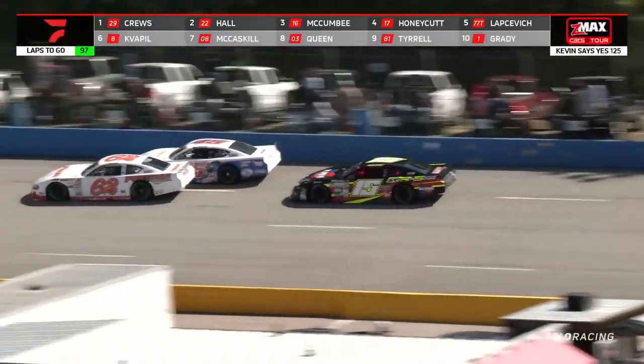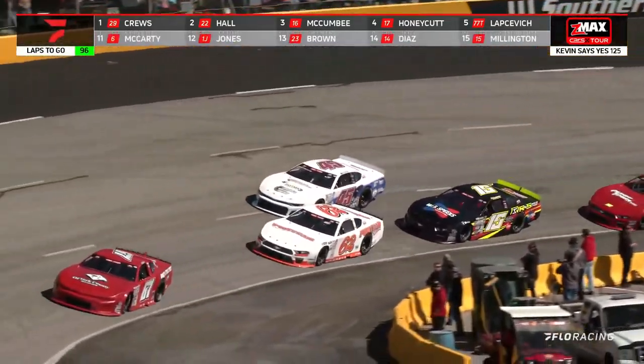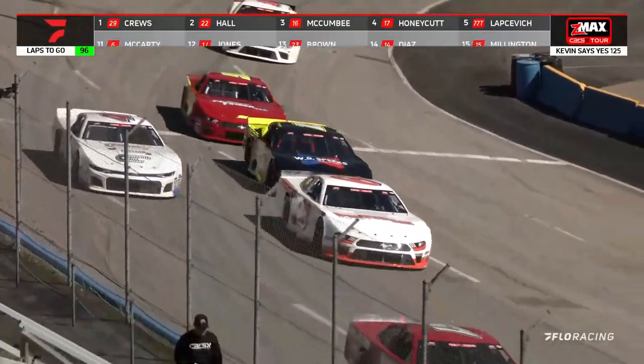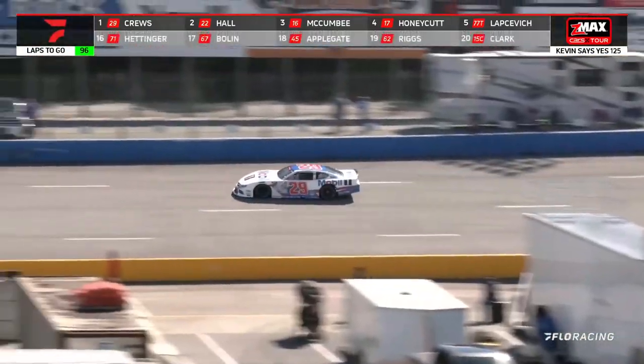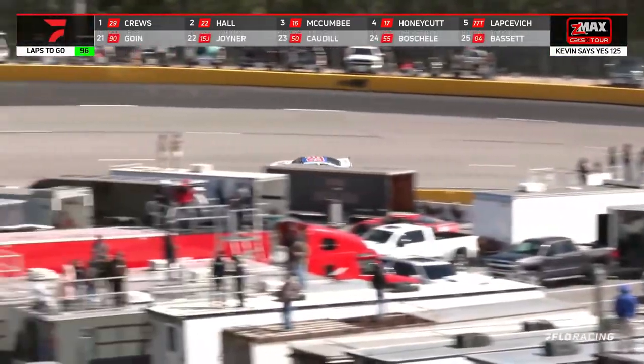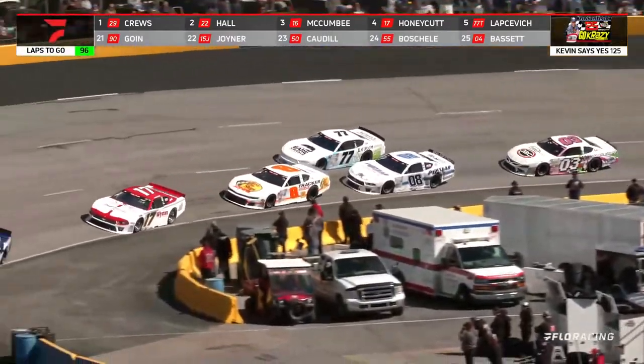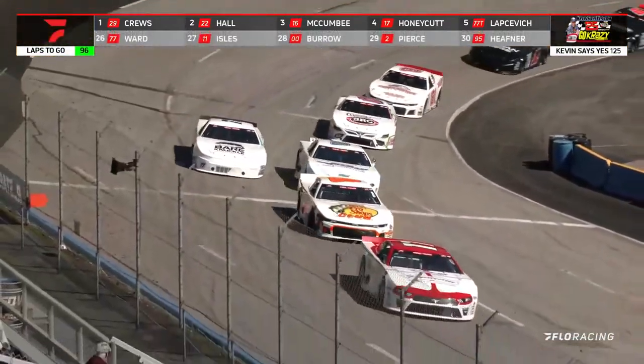As we see Lane Riggs, who has been struggling with his number 62 KHI Ford all weekend long, trying to make some progress. Riggs going to be able to make the pass around the number 45 of Applegate. Not been able to get down just yet. All the while, Brent Cruz continues to try to nurse what is, I'll call it, a half a straightaway advantage, as now Trayton Lapcevich has gotten kicked up off the bottom.